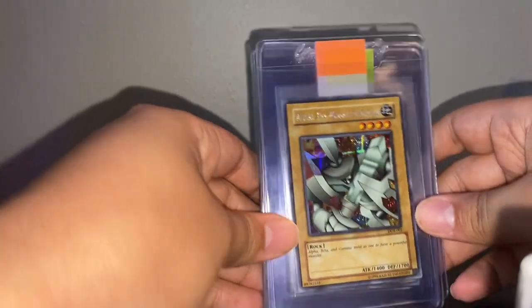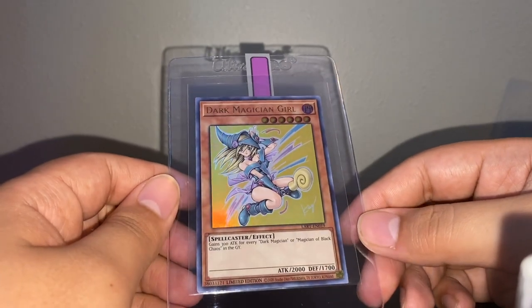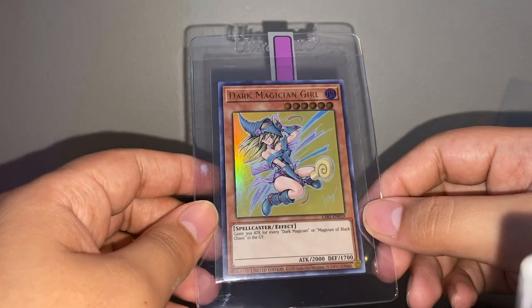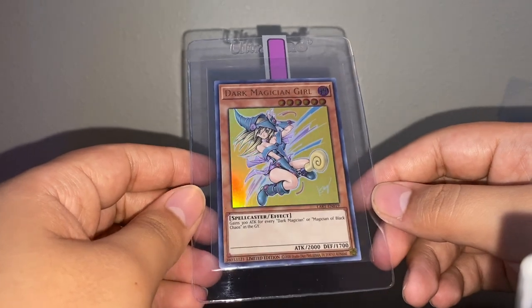So now, those are the commission grading cards. So now we're going to move on to mine. So we've got this Dark Magician Girl. This one's mine. So if you can see, this one is a little bit more centered from left to right and from top to bottom. But mine has a few more scratches.